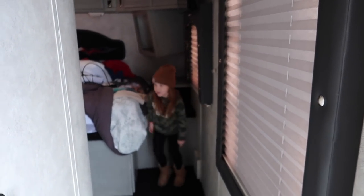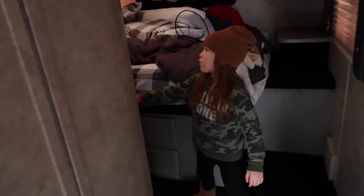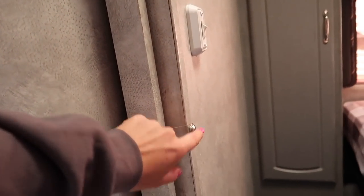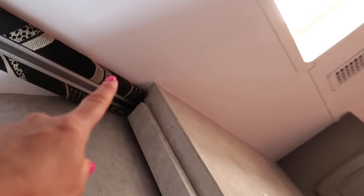I wonder what this is for. This is like hooked up. Oh, this is a door. It's a pocket door. So if you unsnap that, this slides. See up here? It slides across. So I don't think I'm going to be doing any projects on this trailer. We like it how it is. These cabinets are not painted. They came this way.